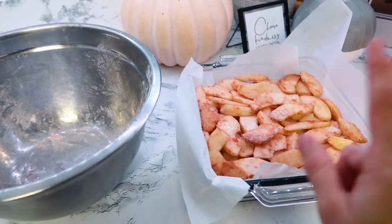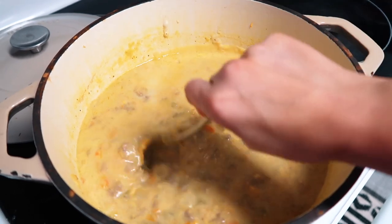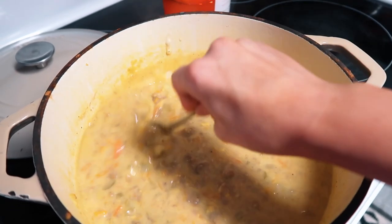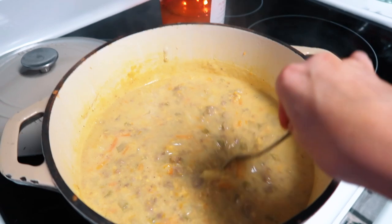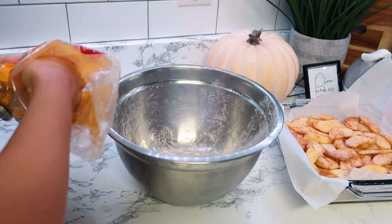Oh, I can show you the cheeseburger soup that's done now. The cheeseburger soup is done. Oh, this is so delicious. I love being able to freeze soups because you can pull them out and throw them in a big pot and just warm them right up. And it's actually a really quick meal. So this is super yummy. This is gonna be great for some fall days.